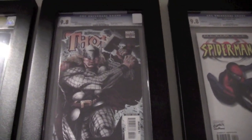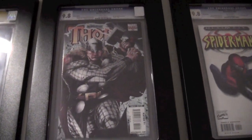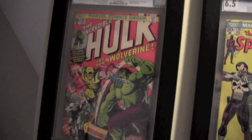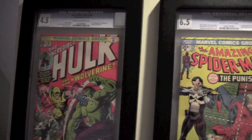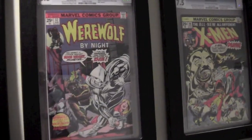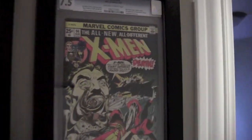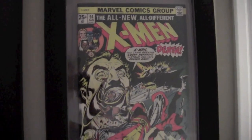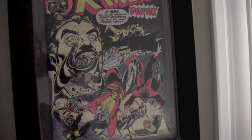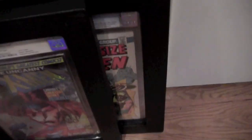Thor #600, nothing significant. I just thought it was a really cool issue. It's worth about $150. Spider-Man #600 signed by Alex Ross is the Dynamic Forces variant. Incredible Hulk #181, first Wolverine. There's the first Punisher, first Ghost Rider, first Moon Knight, and then this is the first run of the new X-Men. That, you know, Colossus, Nightcrawler, Storm, and the rest of the crew. And it all started right here, actually.